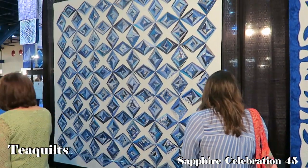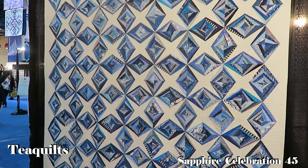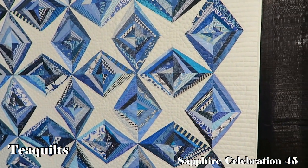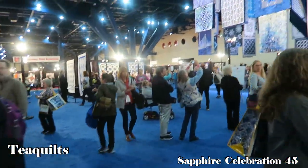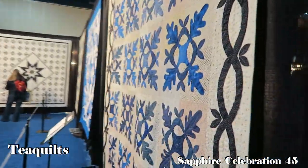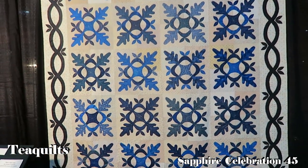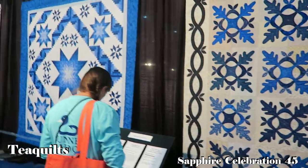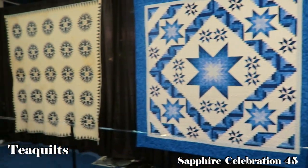And these blocks here, I actually show you how to make on my blog, on my YouTube videos. Quilting on it is beautiful too. Got a lot of the Sapphire celebration quilts out here. Wow. There's this other whole row of smaller ones right behind this wall. It's the oak leaf pattern. Another one of the star quilts with the log cabin. And a mariner's compass quilt here.